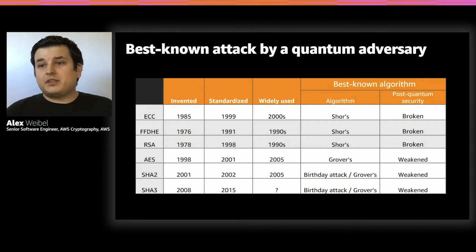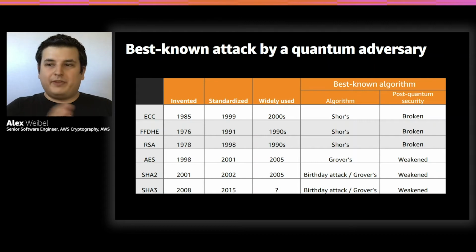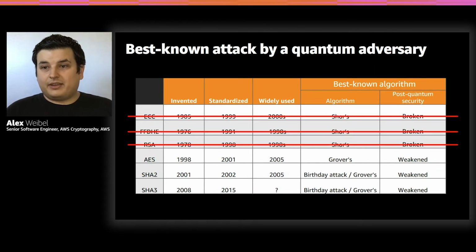So here's a list of some of the most common classical algorithms being used today. We have elliptic curve cryptography, finite field Diffie-Hellman, RSA, AES symmetric key encryption, SHA-256, and SHA-3. As you can see, it often takes 10 to 15 years of work for an algorithm to work its way through from invention to standardization all the way to being widely used. It often takes many years to discover the best known attack against each of these algorithms.